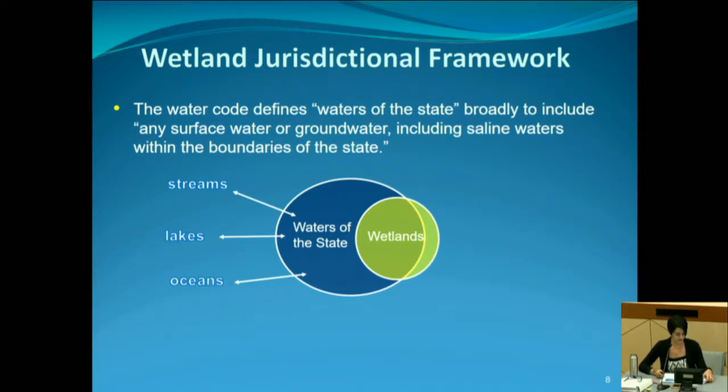So before I get into details, though, I want to remind everyone that there are some features that are waters of the state, as you can see from this graphic, but are not wetlands, such as streams, lakes, and oceans. There are some features that would meet the technical definition of what is a wetland, but are not waters of the state, such as some artificial features that have not been regulated by the water boards in the past. So when we were trying to develop this framework, we were faced with the challenge of trying to transform this technical wetland definition into a framework that would provide regulatory certainty while still being protective.